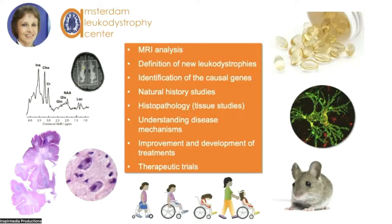Just to tell you what our center in Amsterdam is or does. It was founded by Mario van der Knaap already, I think in 2000, so quite some time ago. In the beginning, the center was actually focused on MRI analysis and description of new leukodystrophies, because at that time, many patients didn't have a diagnosis, Pelizaeus-Merzbacher being an exception, because that's a disease we've known for a very, very long time. And then when we described a new leukodystrophy, usually from the MRI appearance, we tried to find the genes causing that leukodystrophy. So we identified quite a few genes. But now that's more or less completed. So about 90% of our patients have a definitive genetic diagnosis.